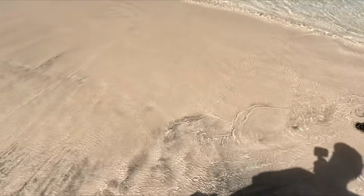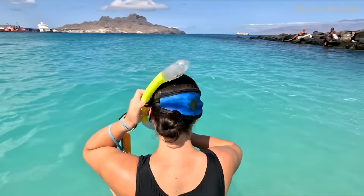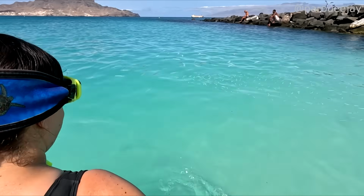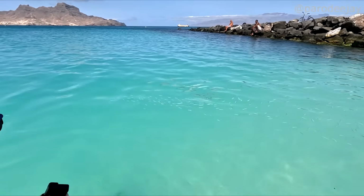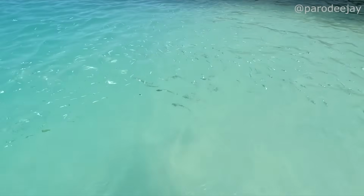Ooh, it is refreshing. Okay. We're starting here over on the nice sort of clear floaty side. There's a lot of fish that have gathered right here to greet you. They're like, Dee, we're Africa fish here to see you. You know, Cape Verde fish. We can just air snorkel from right up here. There are hundreds of these little fish.